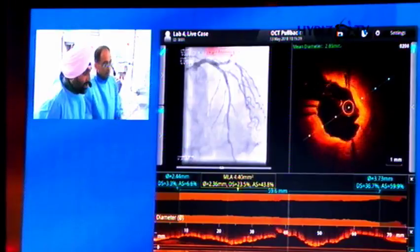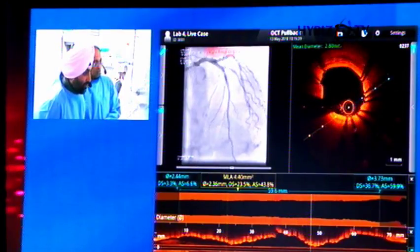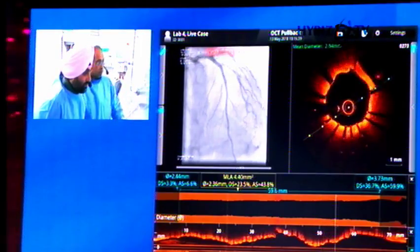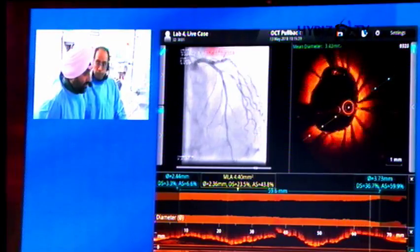And again, we've mentioned the Illumien 3 trial. We'll look at what we did in the Illumien 3 trial and see if we have got proper stent expansion there. So everything's looking apposed so far. Pity the co-registration didn't work. That's fine.